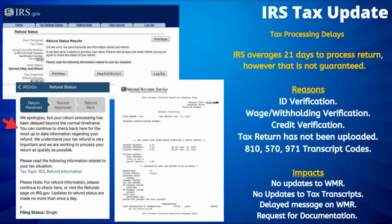under the PATH Act. Now, recapping some causes of refund delays, aside from the PATH Act, include the need to complete ID verification, which in most cases is a completely random process in which the IRS will ask you to verify both your identity as well as information on your tax return. And in most cases, the process can be completed online in a matter of minutes.